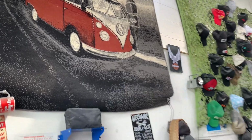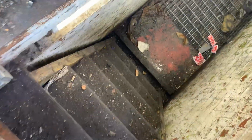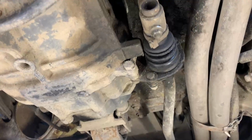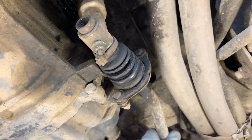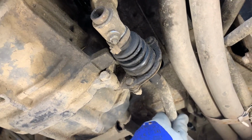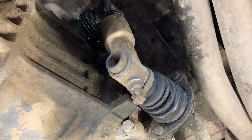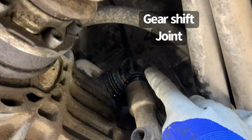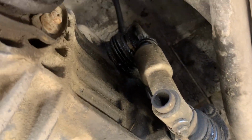Early the next week I was back at Ray's to get cracking with this gear linkage. If you're unfamiliar with this place, check out my previous vlog where I did some work changing over some CV boots. So this is what we're working on today. This is the gear linkage that I've been talking about, making a bit of a metal on metal sound. So I've got some bits to replace some of these parts. Certainly this piece here, you can see that piece there, so I'll get that changed over.